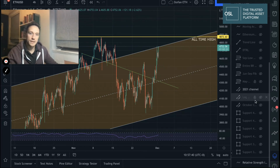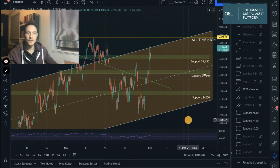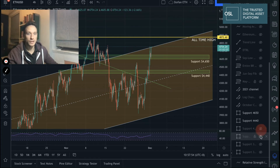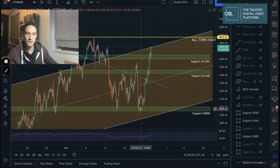In terms of entries, if you haven't entered the market yet, for us the key levels to look out for would be these three: 4,650, 4,450, and worst case 4,400. Actually, I'd probably say 4,400. That's if we drop back down to that prime buying opportunity. But for now, it looks like this support has held, and the opportunity to buy is gone for now.